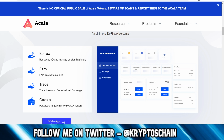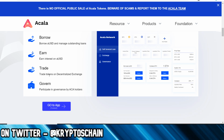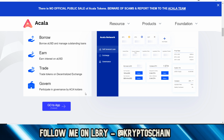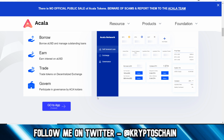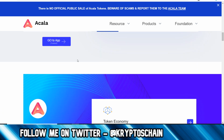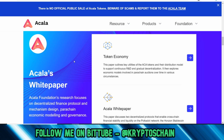Now, you can borrow aUSD and manage outstanding loans. You can earn interest on aUSD. You can trade tokens on the decentralized exchange, and you can participate in governance as ACA holders. So here we go, this is one of the use cases for ACA. You can participate in governance, any kind of voting, any kind of changes that are taking place within the Acala Network ecosystem within Polkadot. Of course, you can go to the app directly from here.